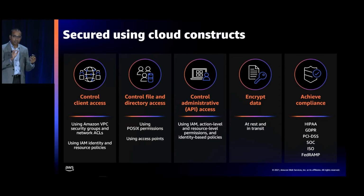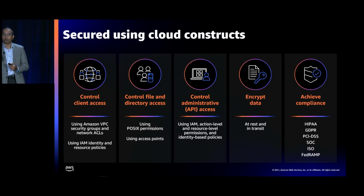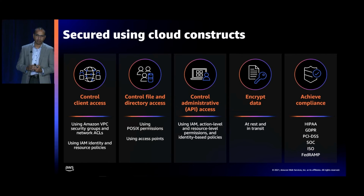You can control file and directory level access using standard Linux POSIX permissions. You can use access points for providing application-specific entry points to your file system and data. And then you can enforce a specific identity for those access points for any connection using that access point. So we talked about controlling client access, and we talked about controlling file and directory access. You can use AWS IAM to manage API administrative access as well, such as controlling who is allowed to create a file system and who is allowed to modify a particular file system. And then you can use tagging to do this at scale.